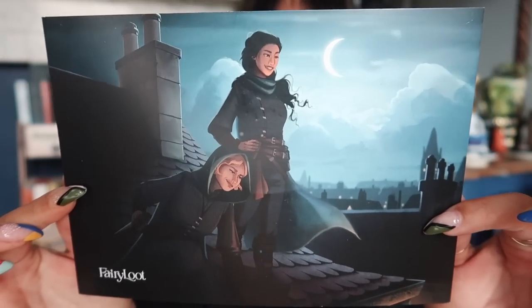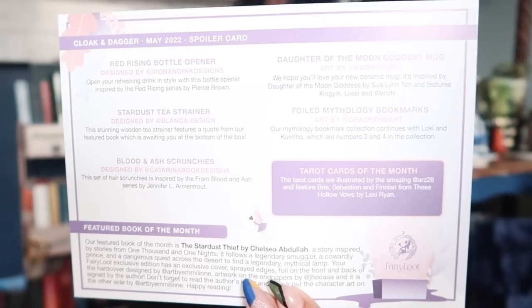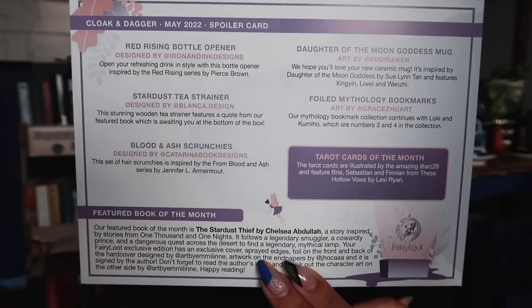So I cannot remember what the theme of this is. I know that I've known at some point in the past what the book is. I can no longer remember. So the theme this month is cloak and dagger. So a theme that I will potentially really enjoy, with spoilers there for those of you who would like to read them.